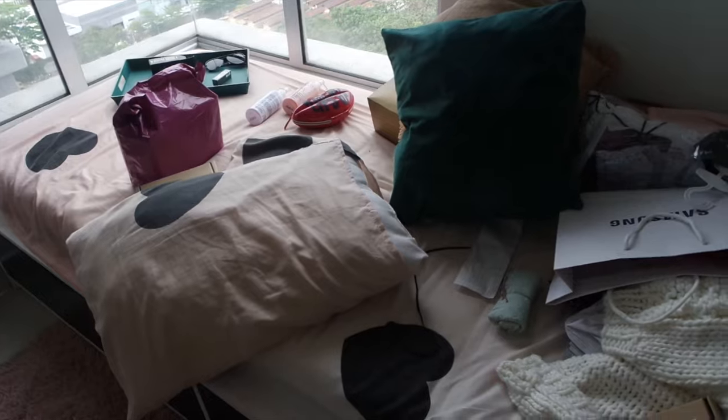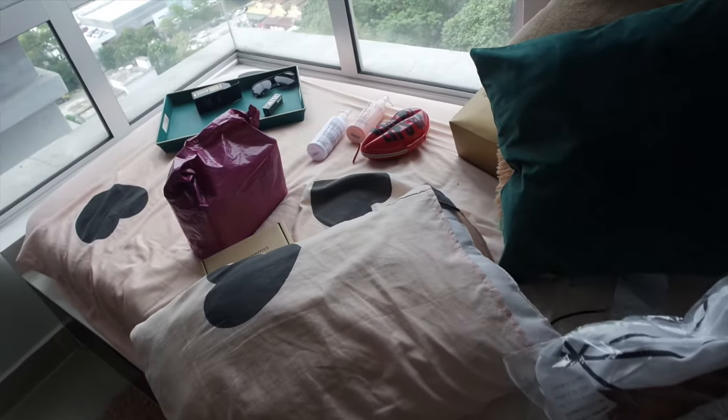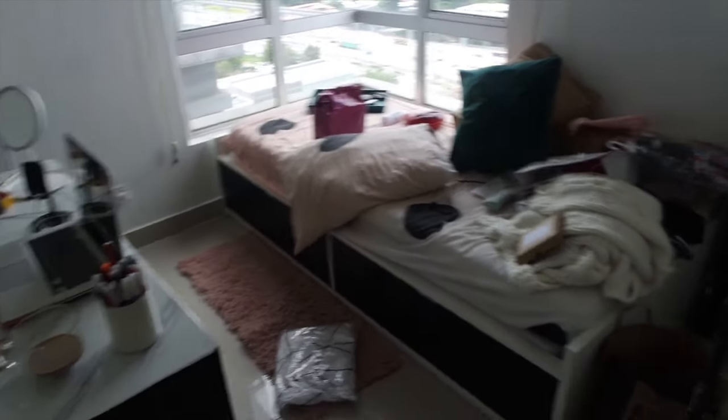And last but not least, the bed. The beautiful, beautiful bed with the beautiful view. I've not changed the bed sheet in so long. I also got some new sheets. This is gonna look so pretty, this white. So yes, you guys. Oops. This is the overview. Let's just get to cleaning.